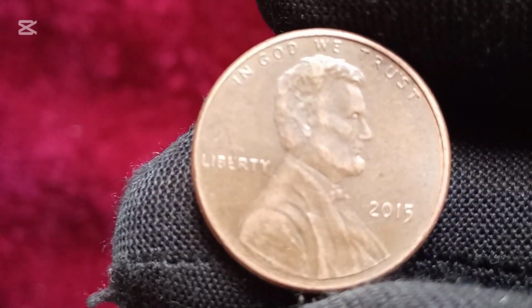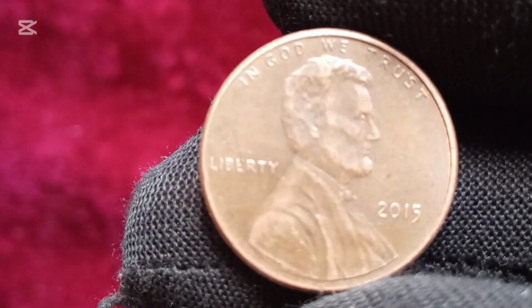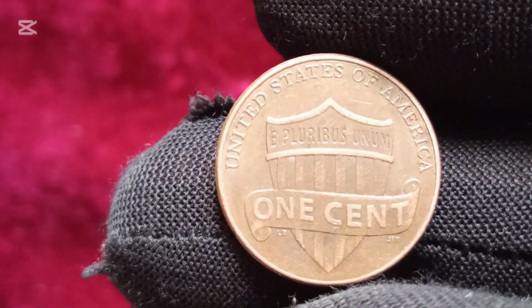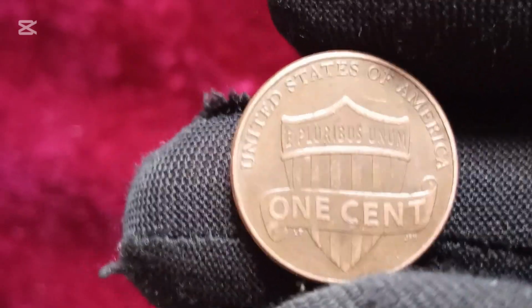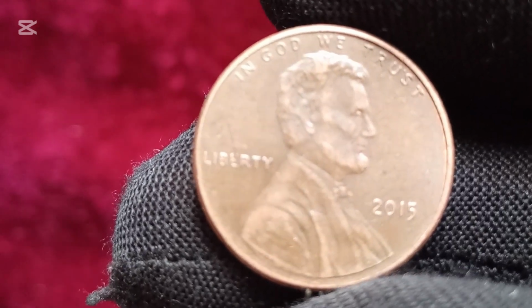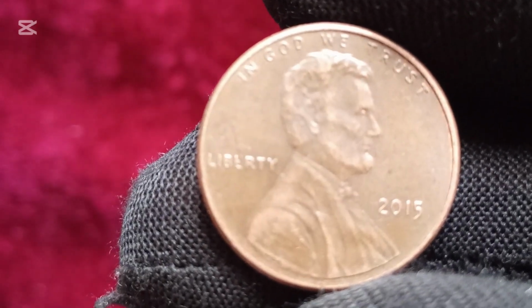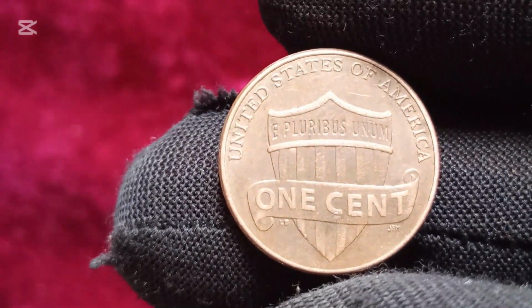So, how do you identify a 2015 Lincoln penny that could be worth a lot more than just 1 cent? Here are a few tips to get you started. Look for minting errors. As mentioned, minting errors, like the double die, can significantly increase the value of your coin. If the date or design looks blurry or double-stamped, you may have a valuable error coin on your hands. Check the condition. Coins that are in mint state, meaning they show no signs of wear or damage, are the most valuable. The closer your 2015 penny is to the way it looked when it was first minted, the more likely it is to be worth a lot more.